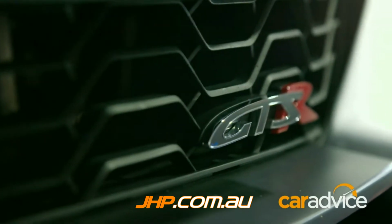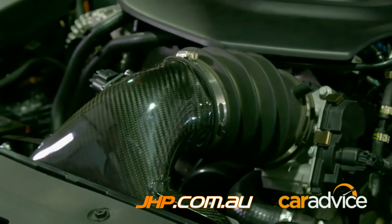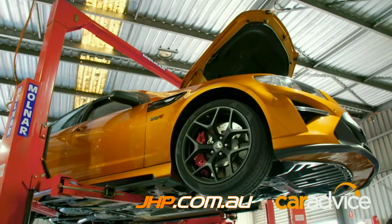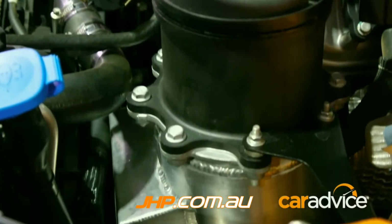A lot of work needed to be done to make the engine fit. This custom carbon fibre airbox withstands both temperature and pressure as the engine works. The dry sump tank is lifted straight from the Corvette, but HSV custom designed the centre section to fit under the hood.